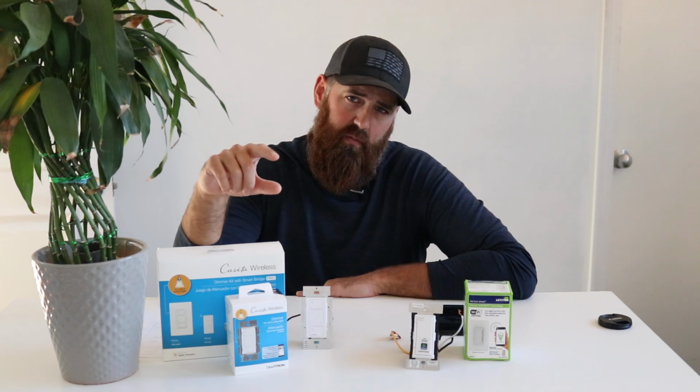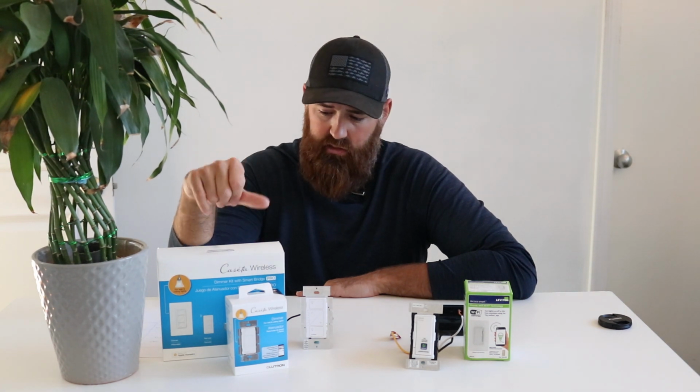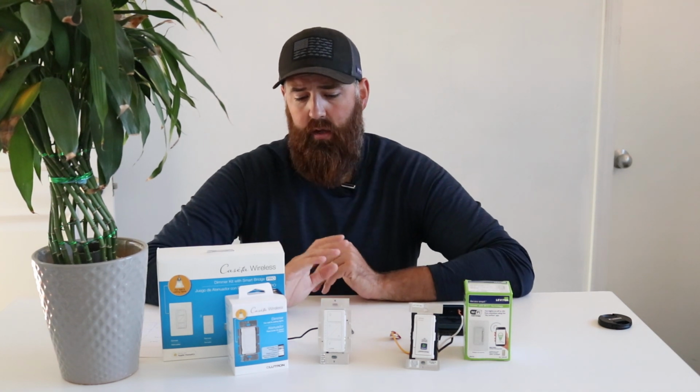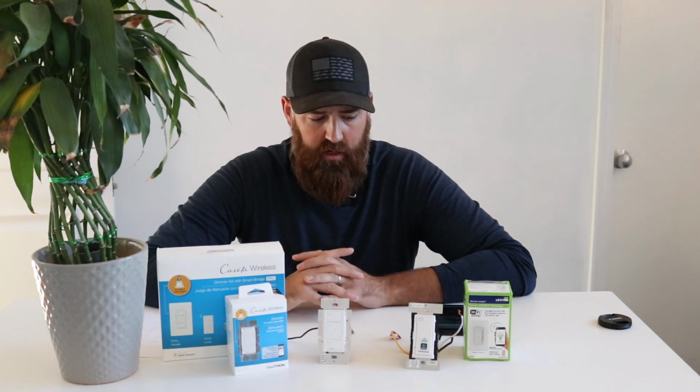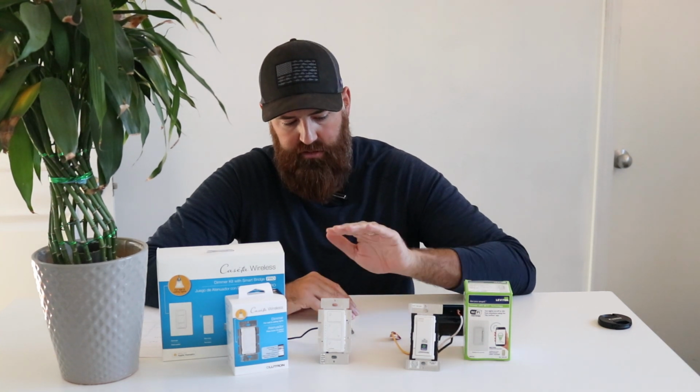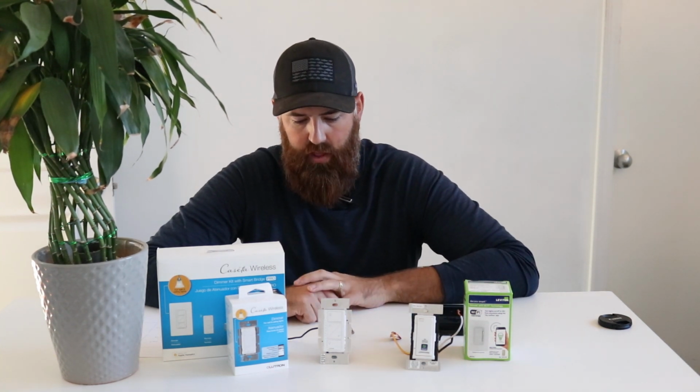If you've already got wiring for a 3-way switch, no problem. You just wire the wires together, follow the instructions, and put that on a cover plate. There's a little plastic adapter that allows it to fit in a junction box real nice and look like a built-in switch. So really nice way to use these if you're going to use 3-way switch applications. This will also work in 3-way, 4-way, 5-way applications. You just have to follow the instructions when you do that.